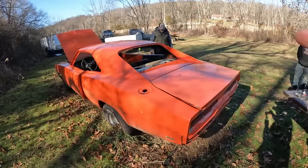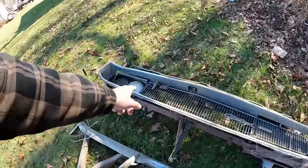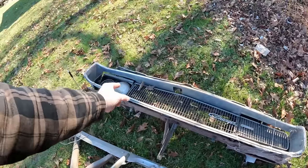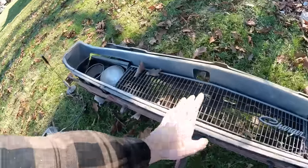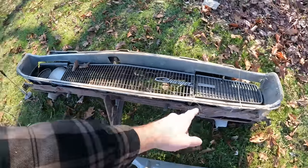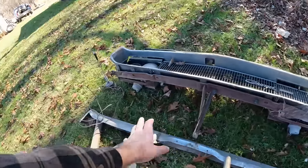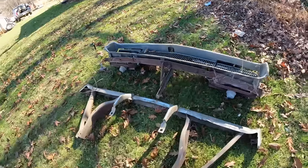So my dad's just about got the tires filled up, and we were digging through, finding more parts for the car. Pulled these out of the shed over there. This is a front grill for it. I believe it's for a '68 because it doesn't have the center divider. It does have the hideaway headlights and all the support for the hood latch and everything. So that's a big deal because that's kind of hard to find.